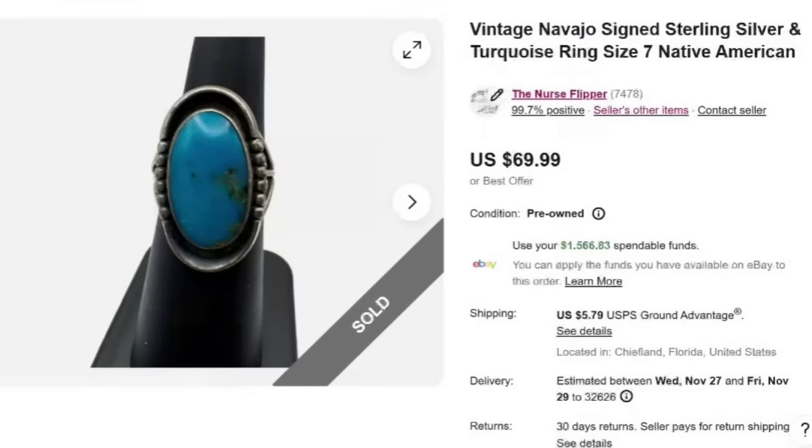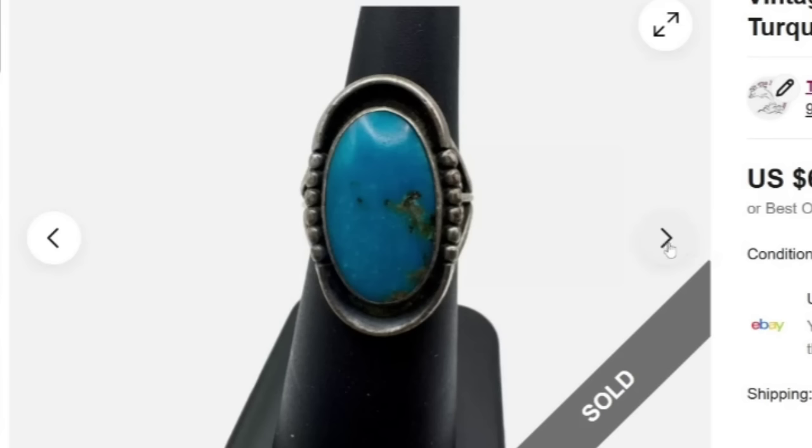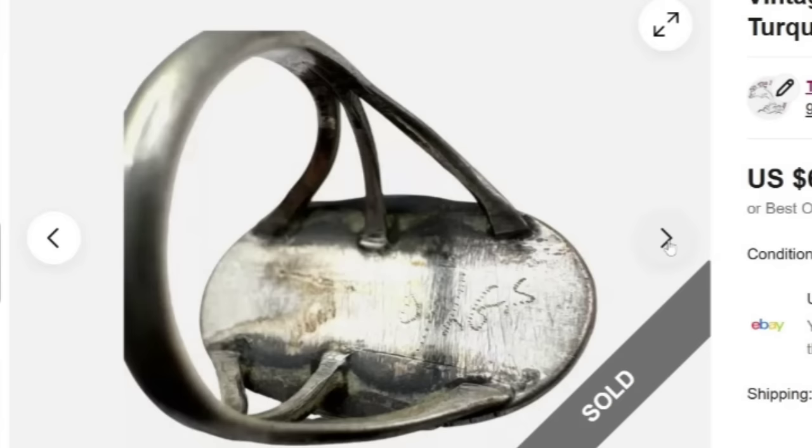Next up is another one that sold really fast. This one sold in under a week. This is a vintage Navajo sign, sterling silver, turquoise ring, size 7. Sold for a best offer of $59. Again, very fast. I got this in an online lot for about $10. And this one's going to be about a $40 profit.